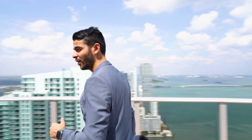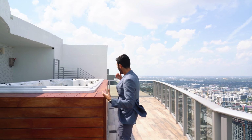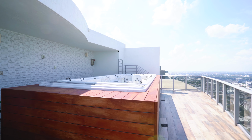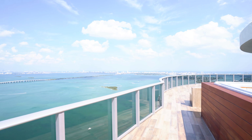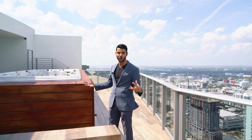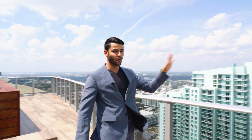It's unbelievable. Even better yet, on this side over here, it's really windy because we're like 51 floors high. You have a Michael Phelps signature swimming spa. So you could do laps in this. It is unbelievable. It's like the ultimate jacuzzi, right? It's like a jacuzzi pool. It's huge. That's here. And again, overlooking the view.